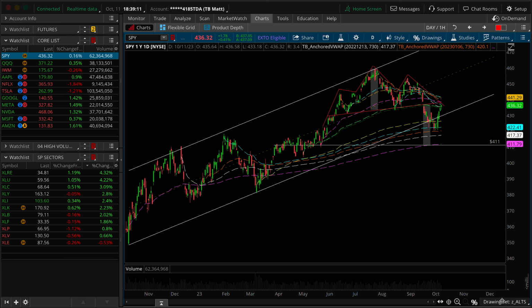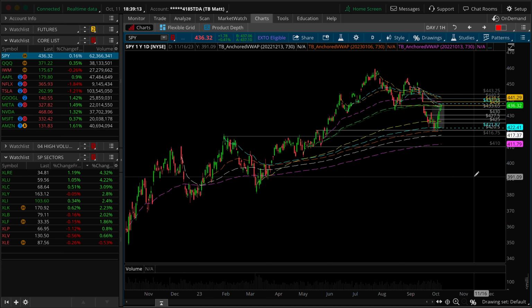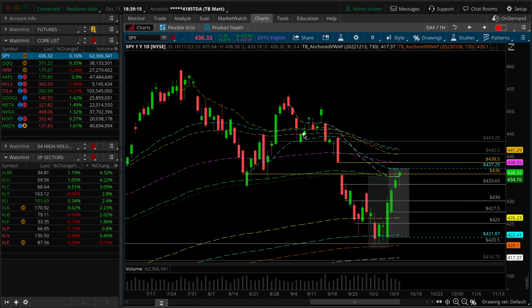And even if we do get continuation in the upward direction, let's just go back to our regular drawing set. You can make the argument that this, so just see through some of the VWAPs for a second, still offers your weekly lower high on the retest of the FOMC origin breakdown. 443.25 is ultimately that level.